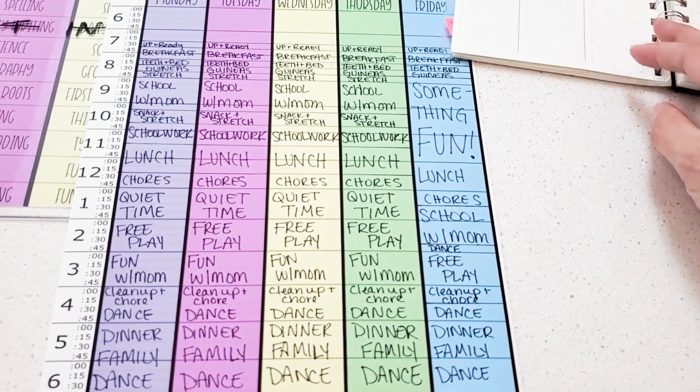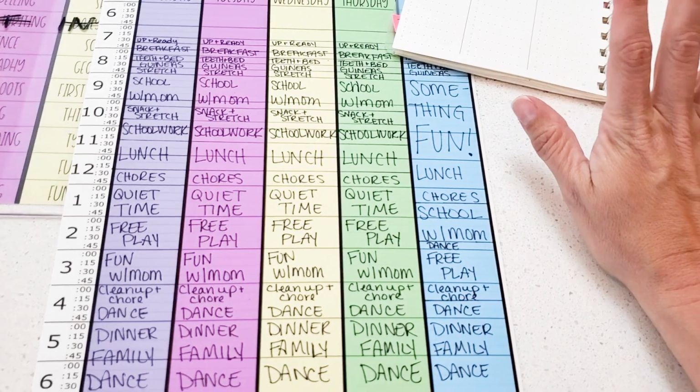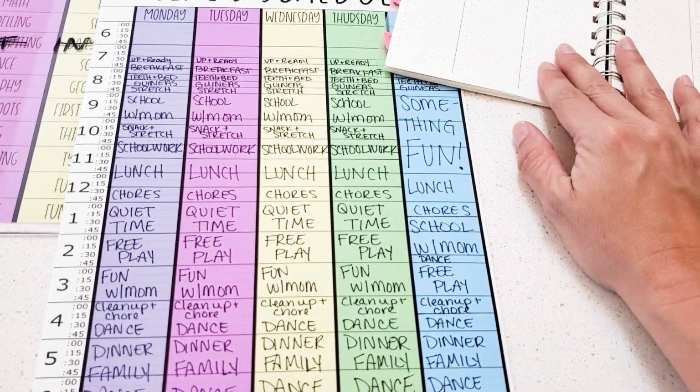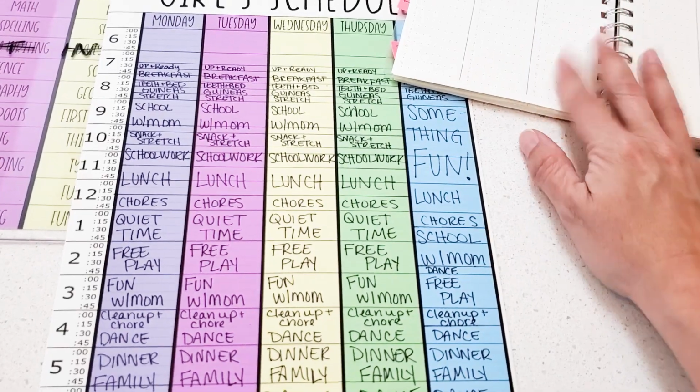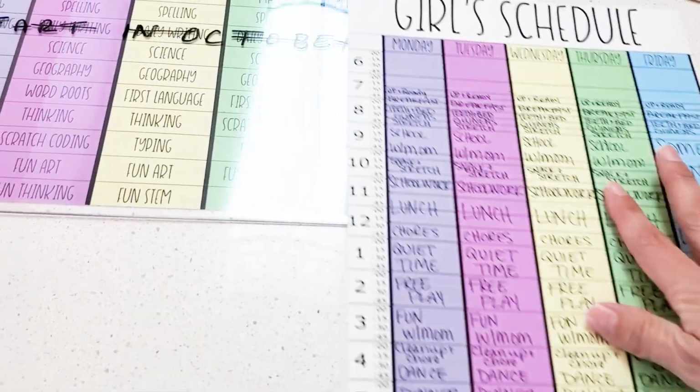I am not one of those people who sits down and does a super pretty planner. I am scratch notes, jot it down, Post-its here and there. I would love to be more like that, but I'm just not gonna be, and that's not how I'm gonna roll. So we're gonna stick with Google Calendar, that works for us.